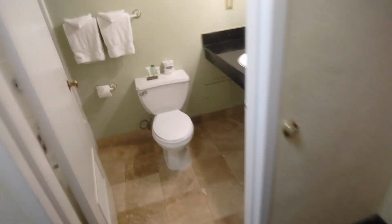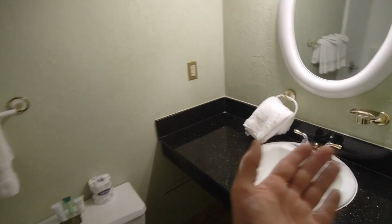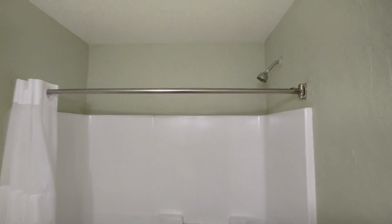Behind that you have your closet, double closet actually. The bar actually has a door to shut. This is actually a very nice party space, as well as the room. Vintage bathroom, just standard sink and vanity. Rather standard shower. Green paint.